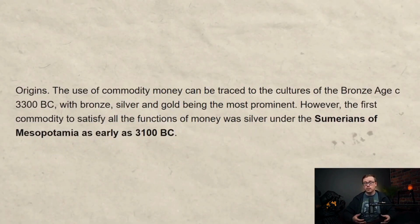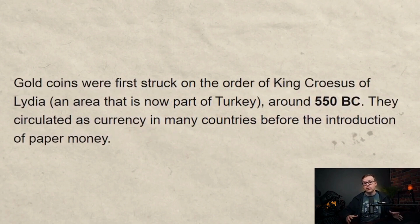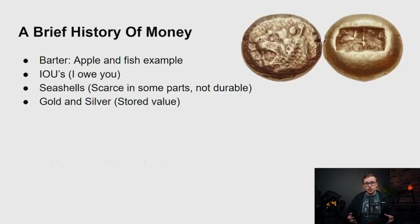Gold and silver are pretty durable, and they're also relatively evenly spread out throughout the planet. So during the time of the year where I was harvesting apples, you would give me some gold or silver, and then later on in the year when there was lots of fish, I would give you some of that gold and silver back. And this was basically money 1.0. This was kind of like the best version of the first type of money.